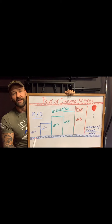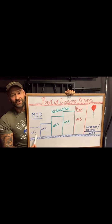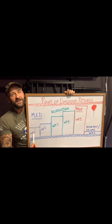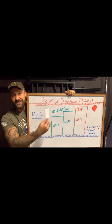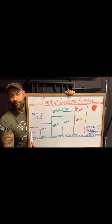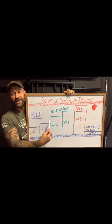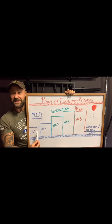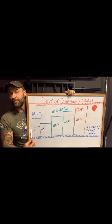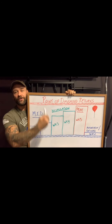So if you started off your first minimal effective dose mesocycle and you benched, let's say 135 for 10, and then you go through and you do more and more and more, and then you drop off, your second mesocycle, you could start off at 140, 145, even 150, right? And accumulate, peak, and then drop off, right? And then instead of 140, 145, 150 for your third mesocycle, it could be 160, 165, whatever, right? See what I mean? It grows and it grows and it grows.